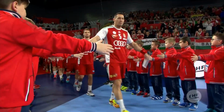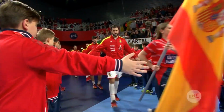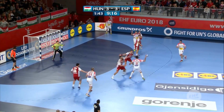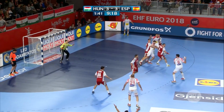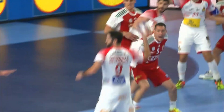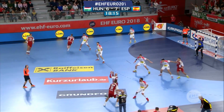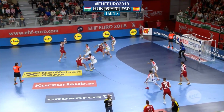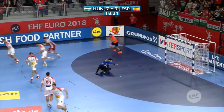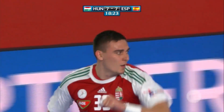Well, hello and welcome to Varaždin in Croatia and day 4 of the Men's European Handball Championships. Plays for Vardar Skopje. Into the wing. Tees the goalkeeper off the line and then puts it back inside, Valero Rivera, the Barcelona winger. So play resumes after the team timeout, and straight away Hungary are level.